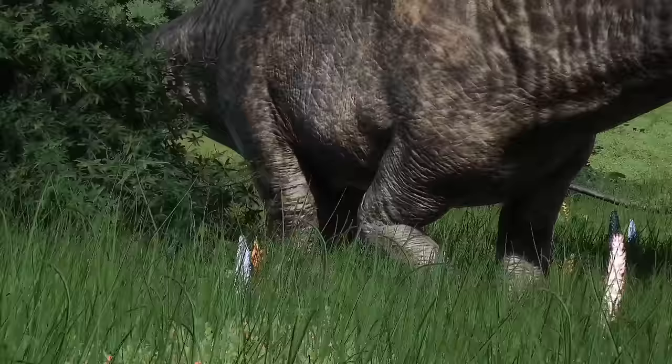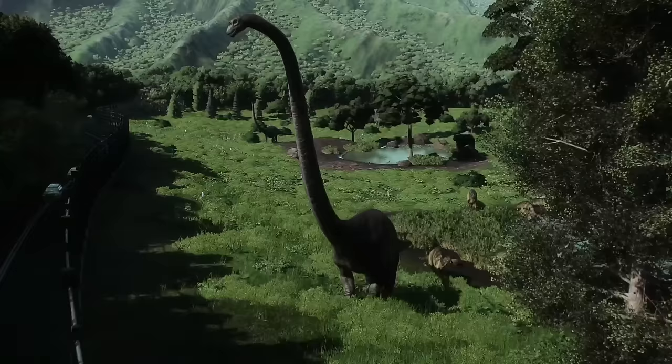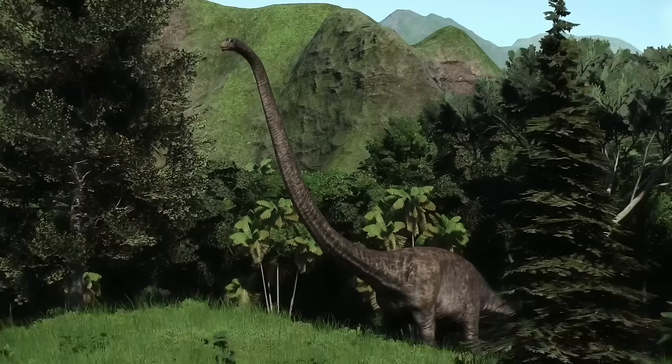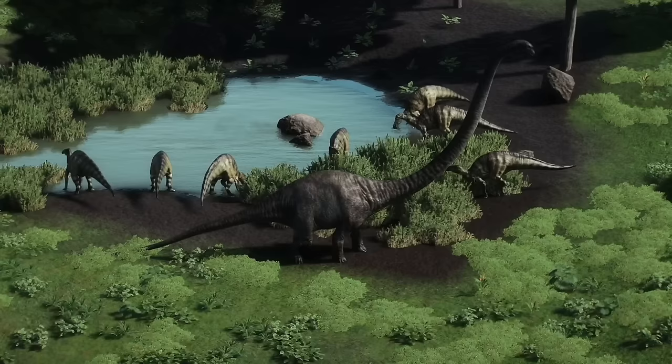Mamenchisaurus is a colossal sauropod from the late Jurassic, with a gigantic neck that ranks it among the tallest dinosaurs to have ever been recreated by genetic engineering. An enormous sauropod from China, Mamenchisaurus towers above almost all other species of dinosaur. Yet despite their astounding size, these majestic animals move with phenomenal grace.